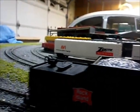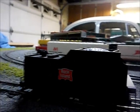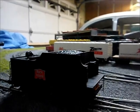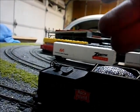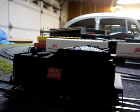I could probably sell the frame in this thing, because I'll be switching the shells, so I'll probably put the other shell in this one. I could probably sell this tender for a lot of money because it has a DCC decoder in it. But I think for right now it'll be an auxiliary tender. We'll see. Like I said, I'll be getting a new tender and putting the shell of the Rock Island one onto the frame of the new tender. That way it'll still be a Rock Island steel logo.